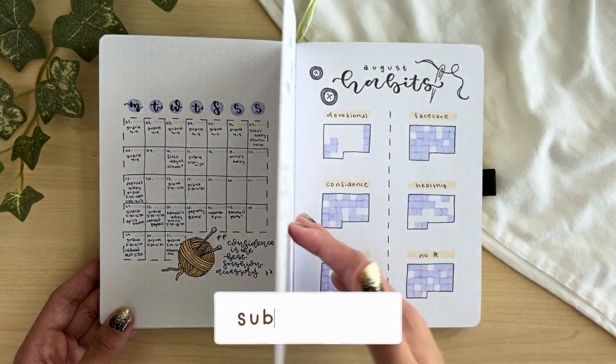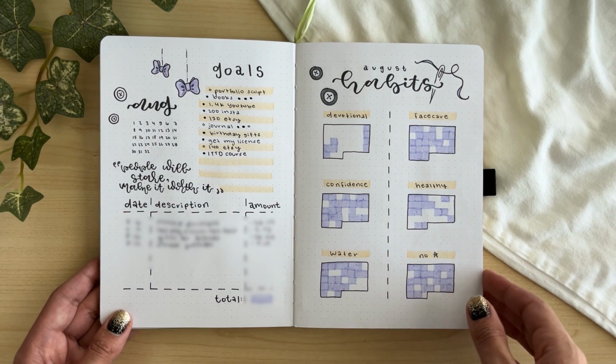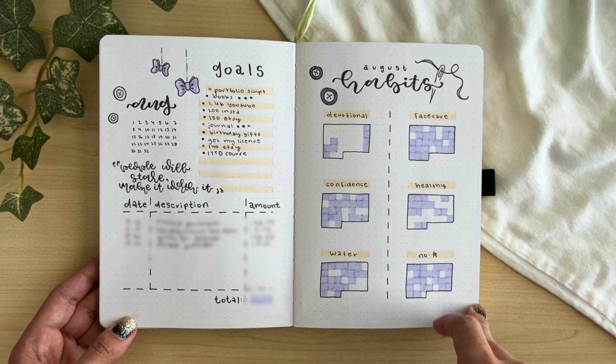I will say now currently I am definitely posting more bullet journaling content again, simply because I am more inspired to do so, and also because bullet journaling is a huge part of my productivity system.